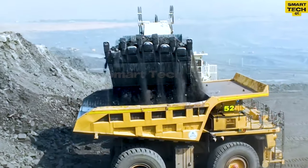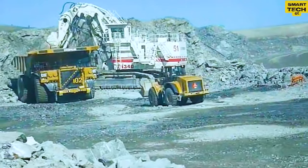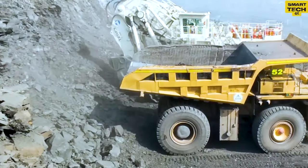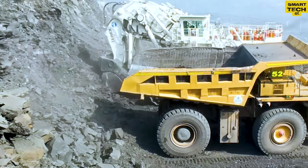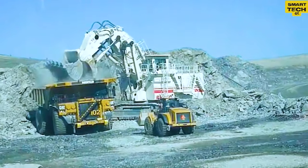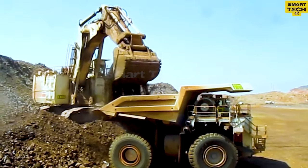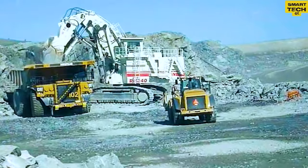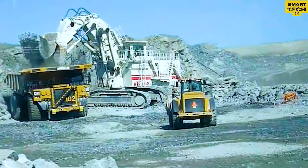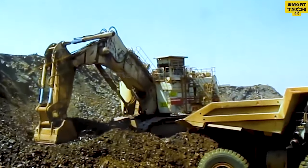Equipped with a Cummins QSK50 16-cylinder engine, it generates a powerful 2,700 horsepower. The Terex O and K RH-340 can reach a speed of 2.1 kilometers per hour and features a substantial bucket with a capacity of 32 cubic meters. Additionally, it comes equipped with hydraulic systems and cooling systems.